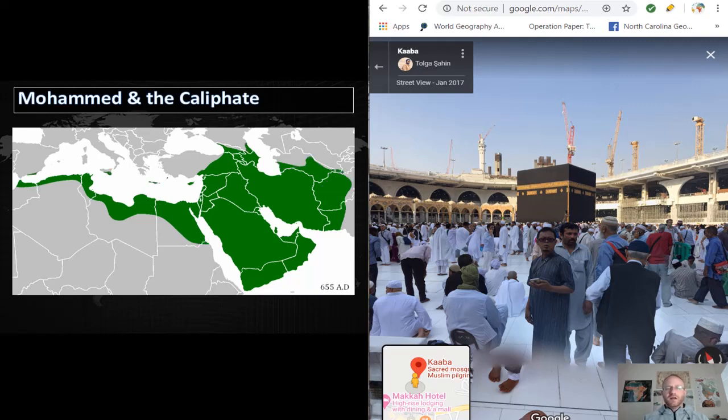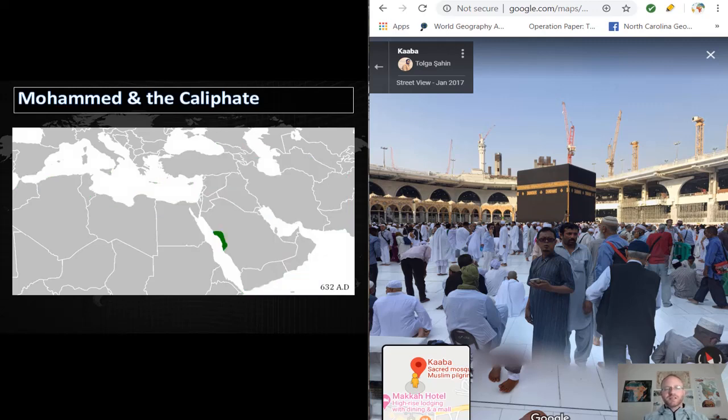Abu Bakr, who was Muhammad's friend, would be chosen as his successor and would lead the Rashidun Caliphate, which would expand the Islamic Caliphate's territory across the Middle East and half of North Africa. A small number of Muhammad's followers rejected Abu Bakr and claimed that the successor should be related to Muhammad.